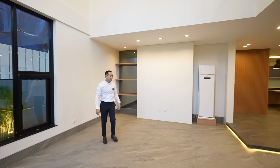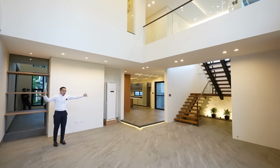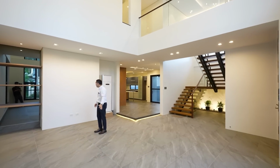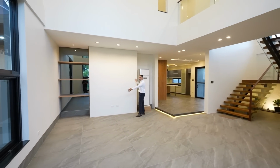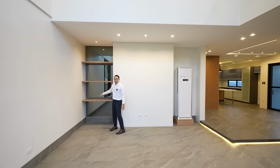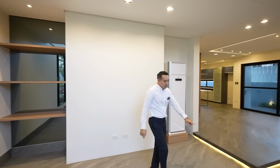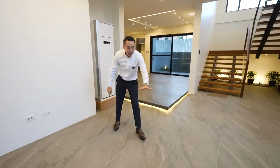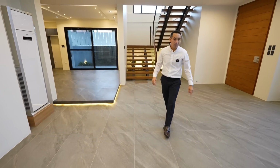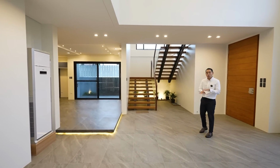Here's another view. And I'm liking how large the space is for furniture. So you can have a large set here and a clearly defined area for a television set if you'd like. And this corner was maximized for interior design. You can have some display items on this side and check out the flooring. It's a great contrast to the white walls. This gray marble design is also not slippery, but still looks so elegant.